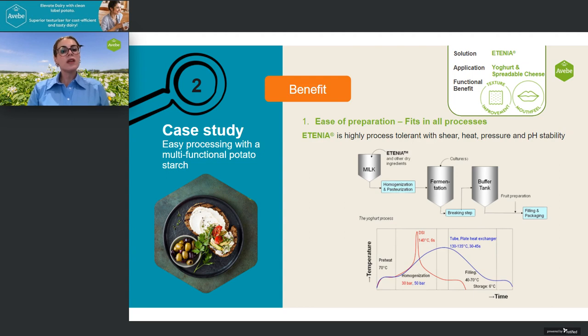First, let's start with the ease of process. Etenia is highly process tolerant. It's not affected by the shear, heat, pressure, or pH. So here we show a simple yogurt process to demonstrate a little bit how it works. We add Etenia at the beginning, which is not a must, of course. We are flexible with it, but it is stable under homogenization and pasteurization, which are required for a typical yogurt or cream cheese. Then after fermentation, and if needed, a breaking step, we go into filling and packaging. And there are no issues with Etenia with this kind of process.